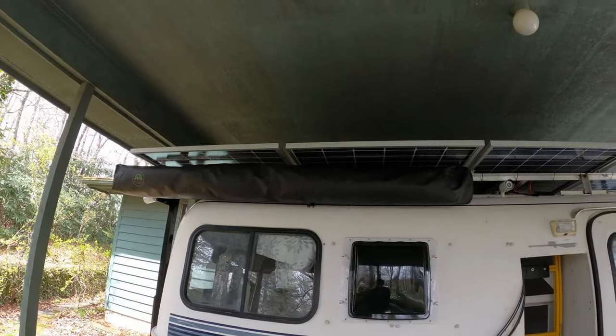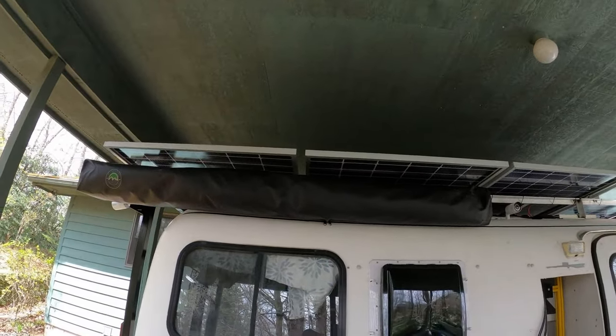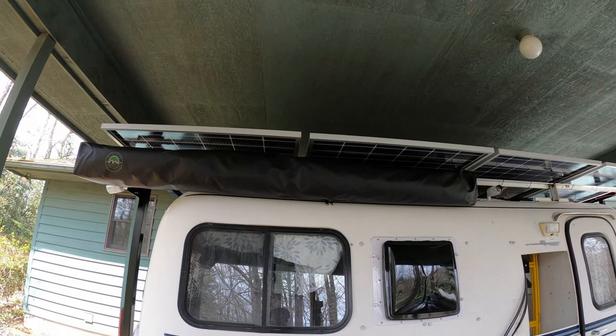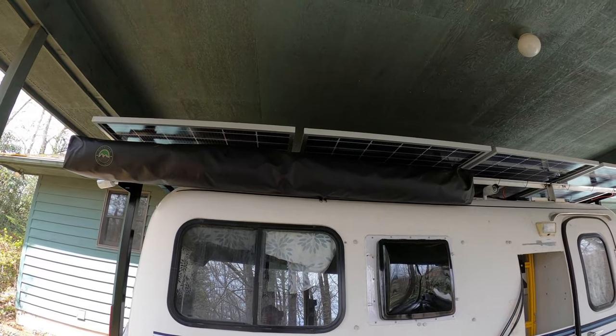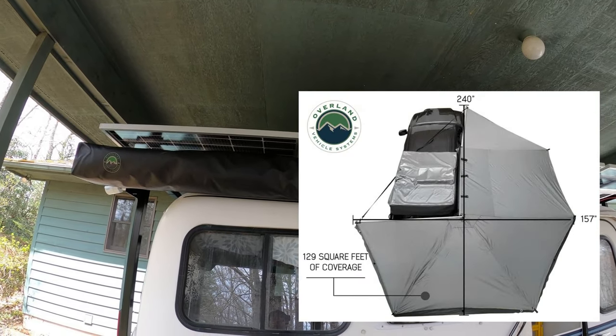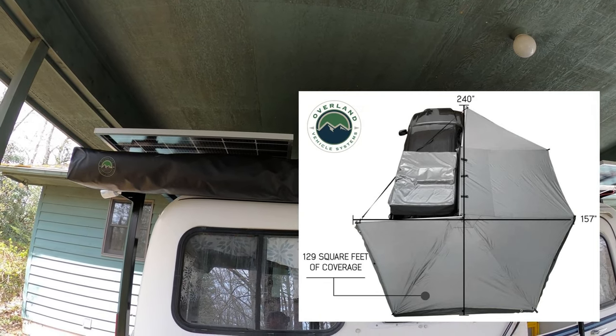Above that is a long black bag. That is the awning. This awning is made by Overland Vehicle Systems, and it's a 270 awning. What that means is it's going to be very large when it's deployed. Here's a photograph of a vehicle from the air with one of these awnings installed. These can be mounted on any type of vehicle.